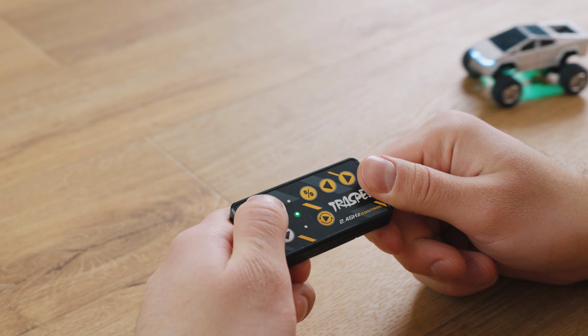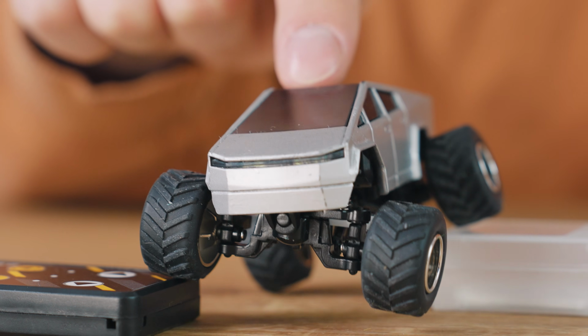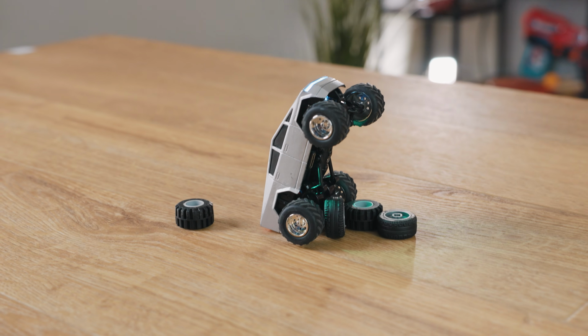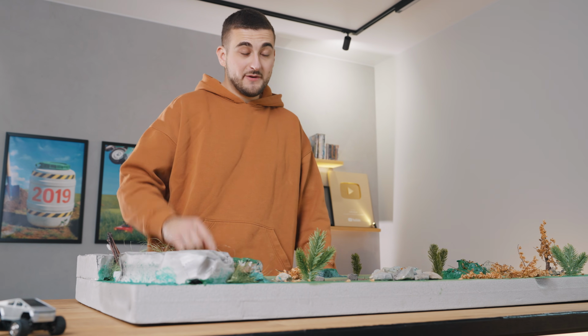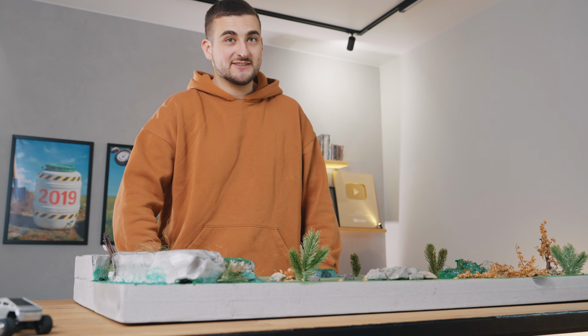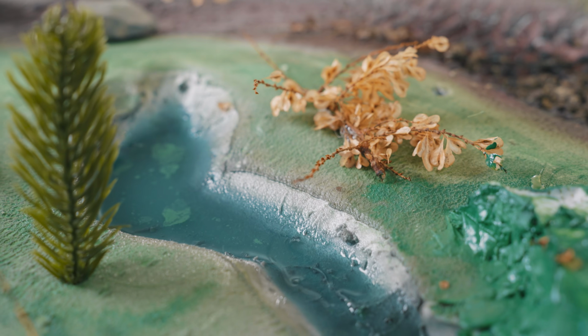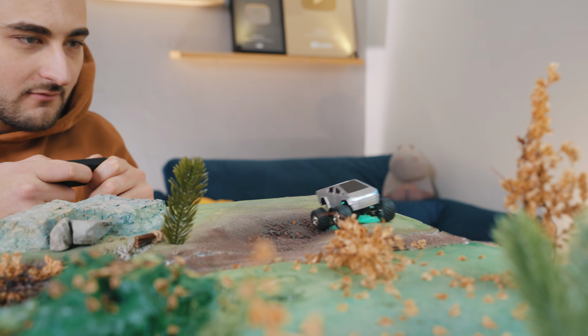The model has working headlights and brake lights, multiple speeds and a chassis built on 2 solid axles, which lets it climb over surprisingly big obstacles for its size. That's why we built a whole mini off-road course for it, with pits, logs, steep hills and even a small lake. Let's see how it handles our improvised off-road track.